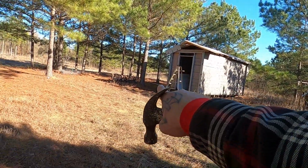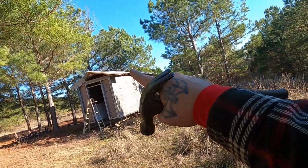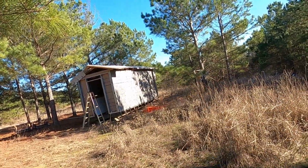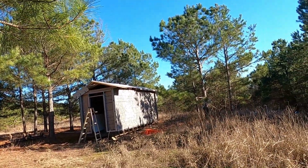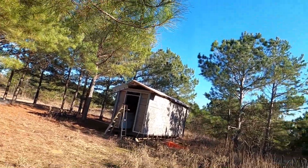I grabbed this long piece of PVC pipe to make it roll out across the top because I cannot get on the top. If I get up there, it'll fall through. It's not made for my weight at all. So I made it work, and headed back to find Christina so I can find some things to lay down.